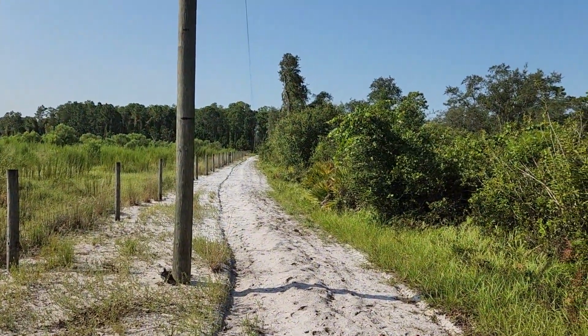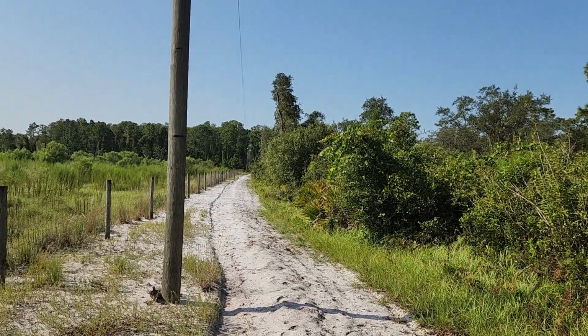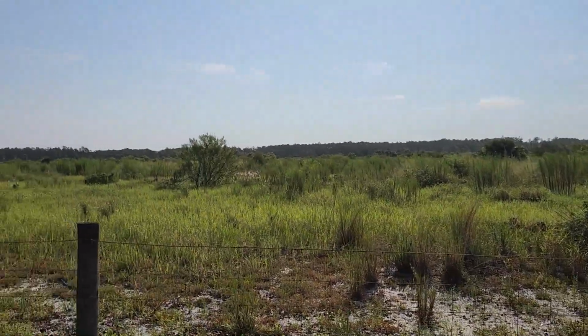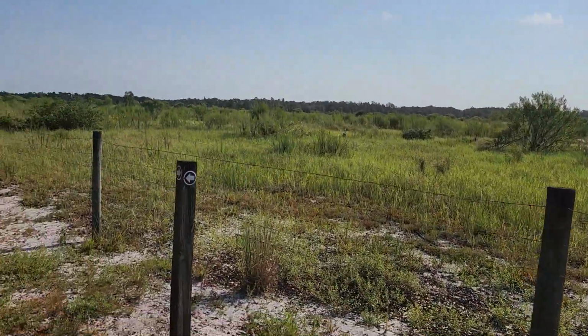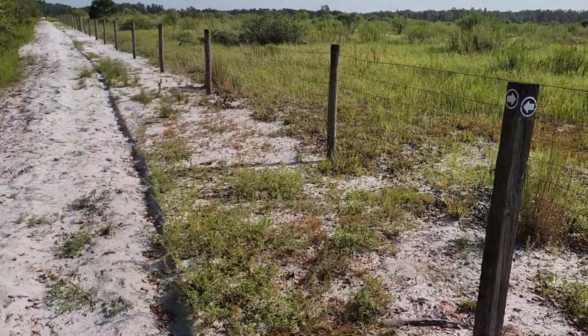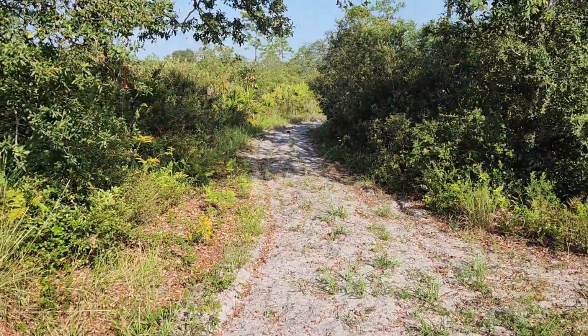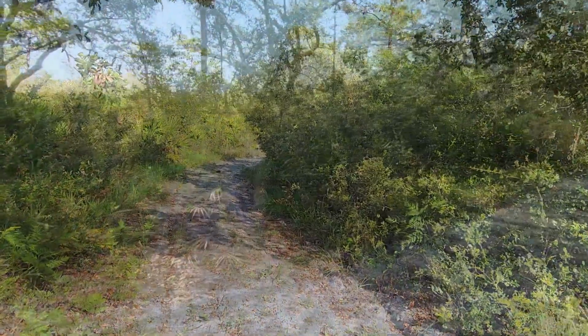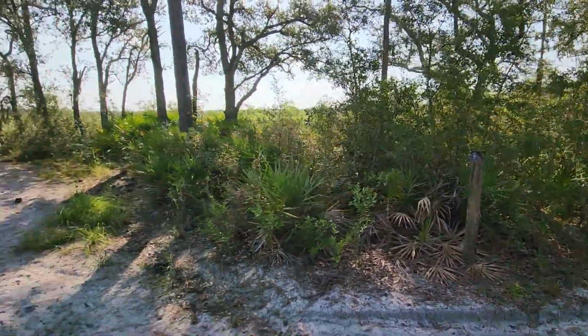All right, there's a good stretch of trail that follows the fence line and these power poles along this field here. Eventually you will get to this marker that tells you to head off into the woods again. Well, into the palm meadows again. All right, I just came to this.